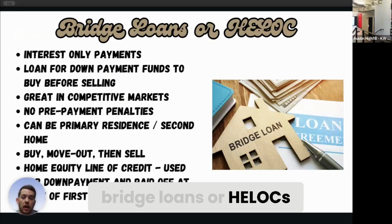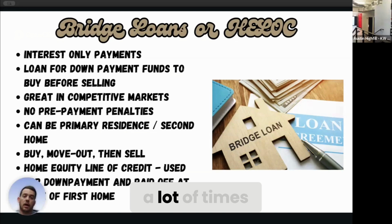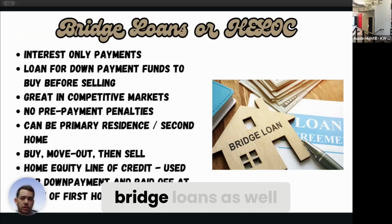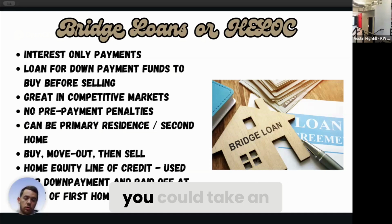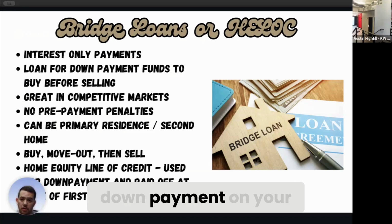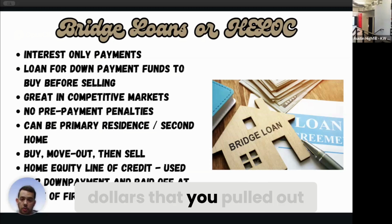Bridge loans or HELOCs. This is another opportunity where you can keep that 2 to 3% interest rate. A lot of times with a home equity line of credit, which is what a HELOC stands for, and with bridge loans as well, you have interest-only payments. Now, with a home equity line or a bridge loan, you only have a payment on the amount that you use. So for example, you could take an equity line of credit out for $150,000, pull out $75,000 for a down payment on your new home, and your payments are going to be on that $75,000 that you pulled out, not the whole $150,000.